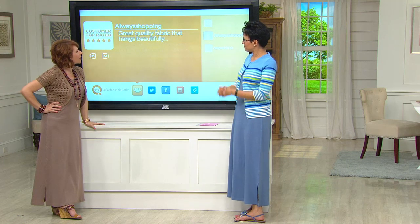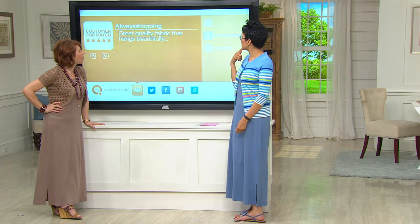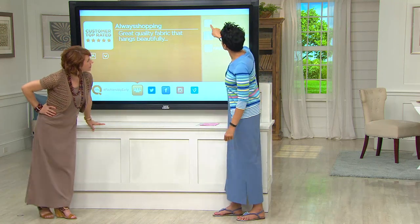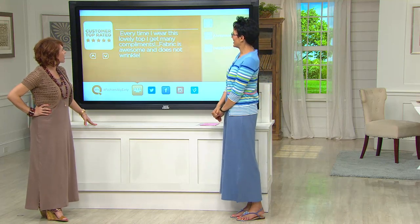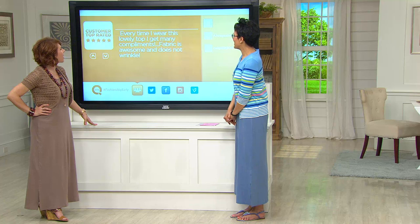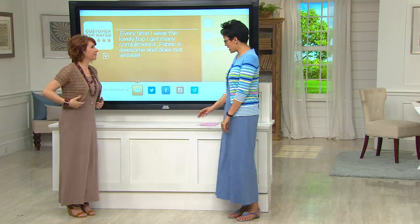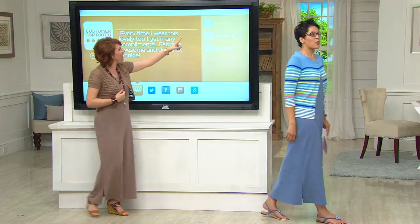Here's what Always Shopping says: "Great quality fabric that hangs beautifully." What could that possibly be? I think that might be it. Oh, is that it? Just those two? Well, let me push that and see what happens. Oh, there you go. "Every time I wear this lovely top, I get many compliments. Fabric is awesome and does not wrinkle." Who could ask for more than that? And that is anonymous. We're not sure who left that.